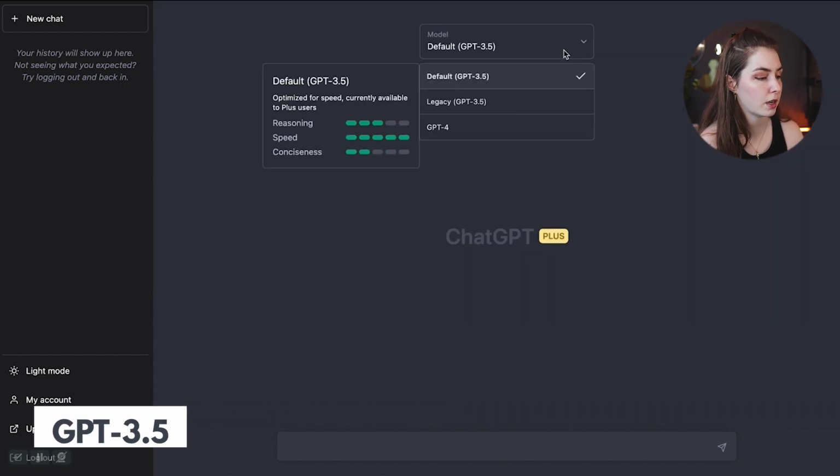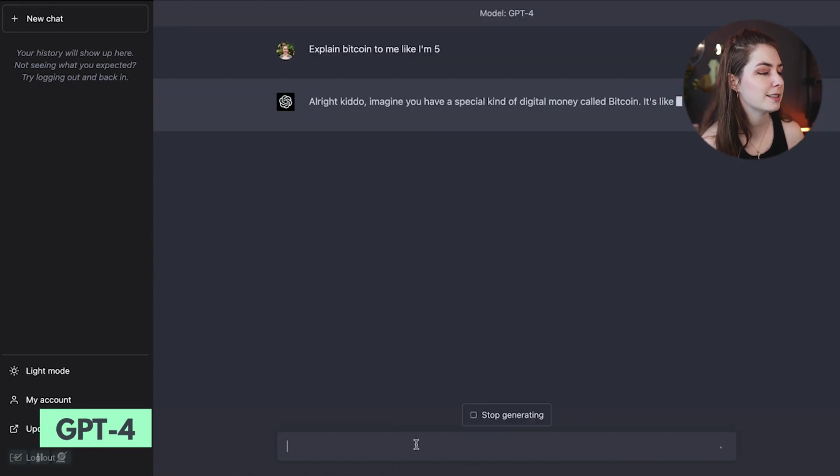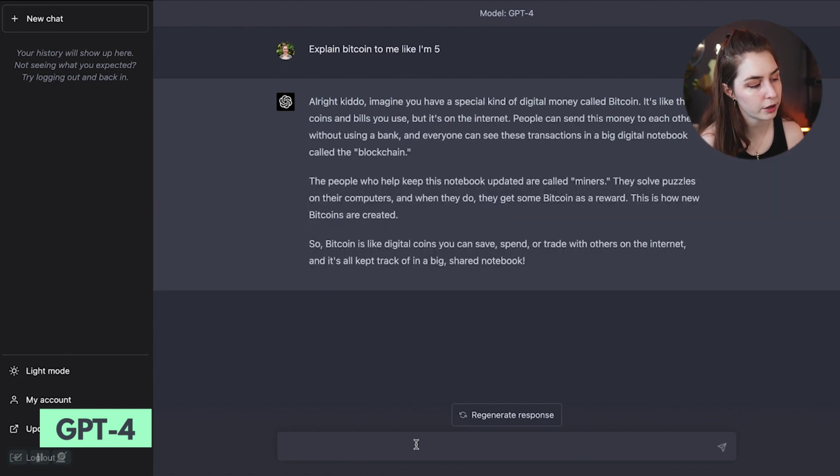Let's put that into a GPT-4 session and see what the difference is. And immediately I can see it is more tailored towards a 5-year-old in the language it has chosen. And again, we have 3 paragraphs, simple language tailored towards a 5-year-old. Just looking at it, I think this looks a little more interesting and a little more useful than the first version that 3.5 gave me, but you be the judge. What do you think?